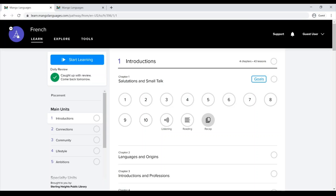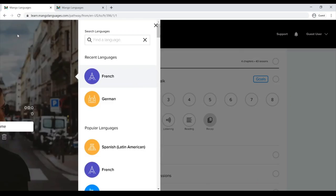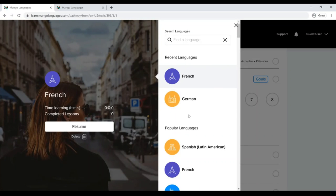Right now, if you go to this circle in the left upper corner and click on it, now you can see that you have two languages that you're currently learning and you can switch between both of them. You can always add more languages, and Mango will keep your progress, so the next time when you log in, you can just resume where you left off.